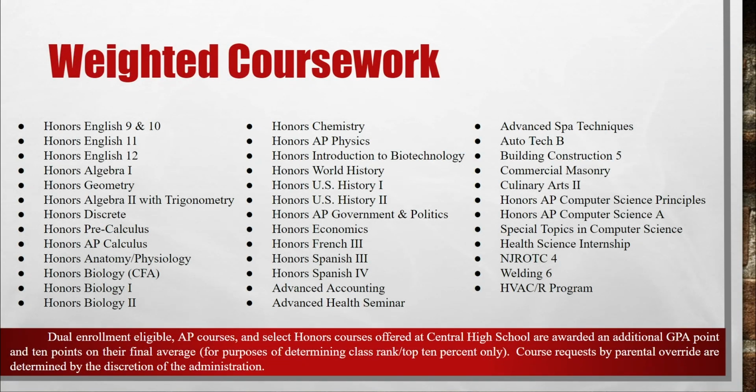Here's a list of all of the weighted coursework that you can choose to take while here at Central. A lot of these are senior level courses, but not all of them. These courses carry an additional 10 points in their final average when we are calculating GPA points for the purposes of determining class rank in the top 10%. You typically have to be recommended for a lot of these classes, or have a parental override letter allowing you to take that course if your teacher did not recommend it.